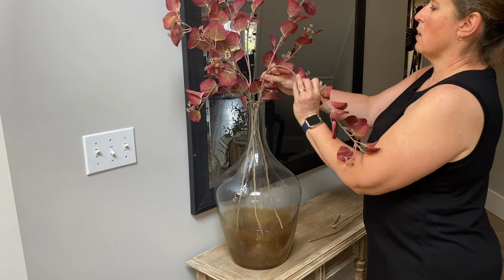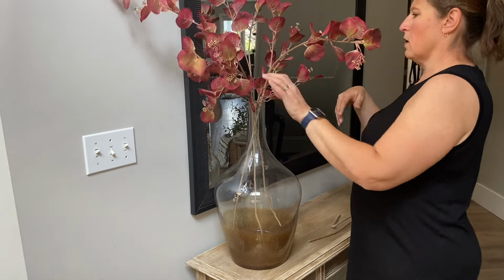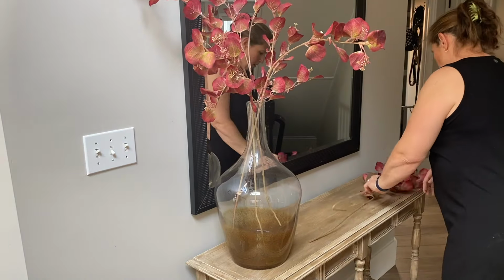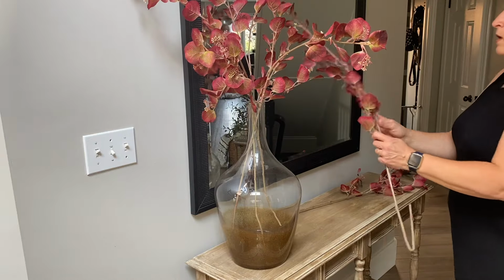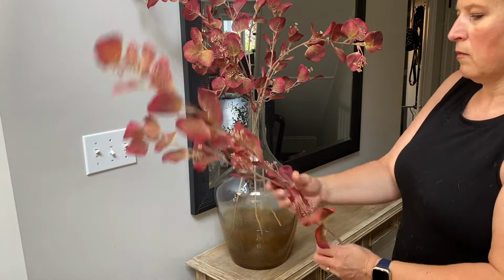Now let me tell you a little about this console table. It was actually a Facebook Marketplace find that I made over on my DIY channel. I am so happy with how it turned out. The color and the style fit perfectly with my decor.